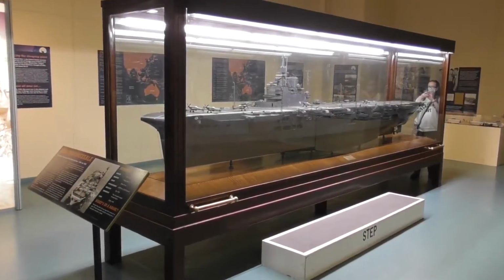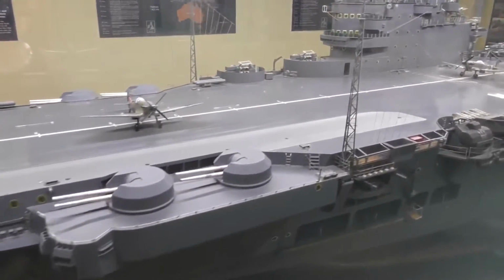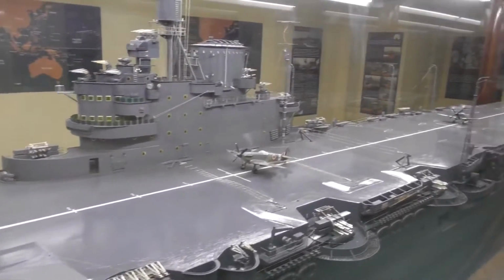The earliest aircraft carrying ships in the First World War were converted merchant vessels. Today we find a model of HMS Indomitable. Built before the Second World War, she had an armoured deck of 3-inch steel.